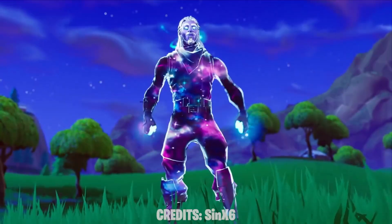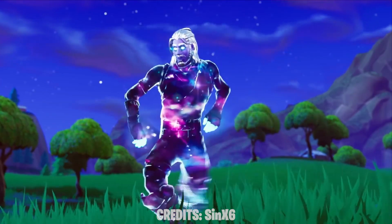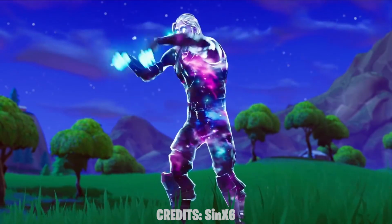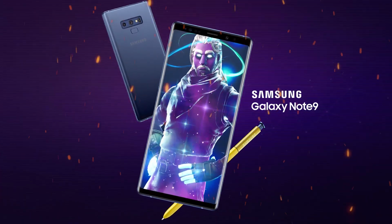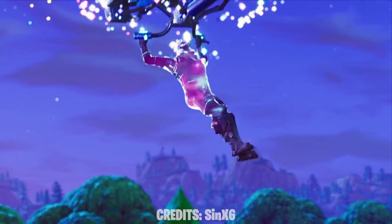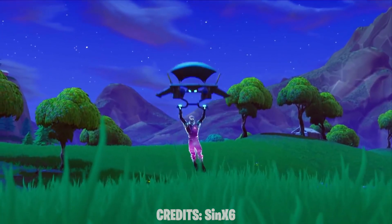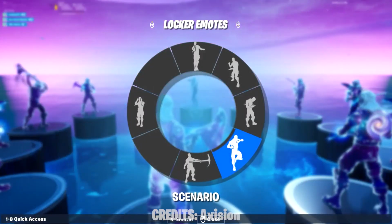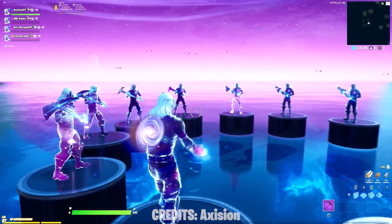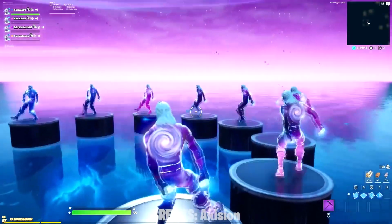Number 4. Galaxy. While the new Galaxy Scout skin has just recently been in the item shop once again, the original Galaxy skin that started the set hasn't been seen in a long time. The outfit was only available to players who played Fortnite on 2 specific devices, the Samsung Galaxy Note 9 or the Galaxy Tab S4. That was it, just those 2 devices. Unfortunately, the promotion for this skin ended a long time ago, so even if you were to pick up one of those phones now and play on it, you wouldn't be able to receive the Galaxy skin. This skin was first released in Chapter 1, Season 5, and the chances are that it's never going to come back in any form, making it incredibly rare.